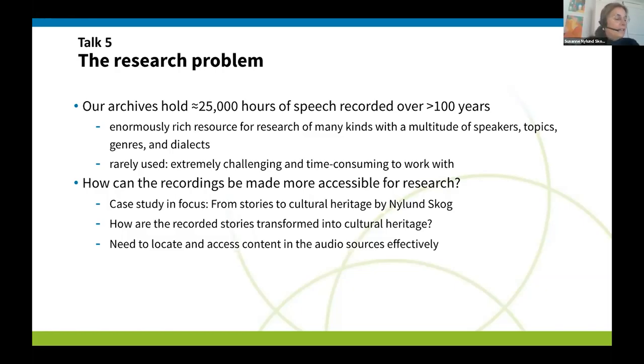Yes, as you can see on the slide, the archives where we work holds more than 25,000 hours of speech recorded during a period of over 100 years. These recordings are heterogeneous, representing a multitude of speakers, topics, genres, and localities, as well as physically reflecting the changing recording techniques over the years. And they are rarely used, although it's an enormously rich resource. There is a lack of convenient ways of locating and accessing the content.